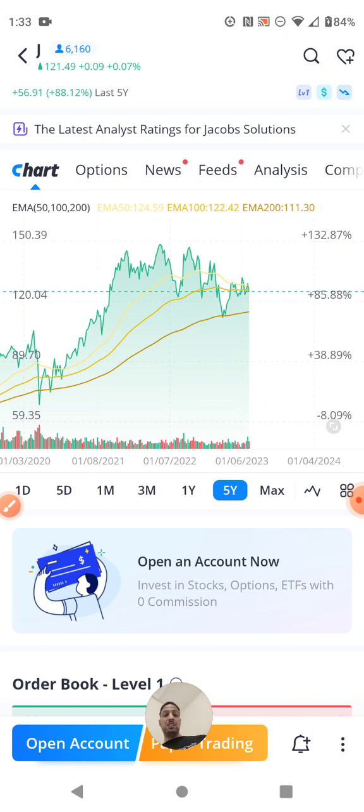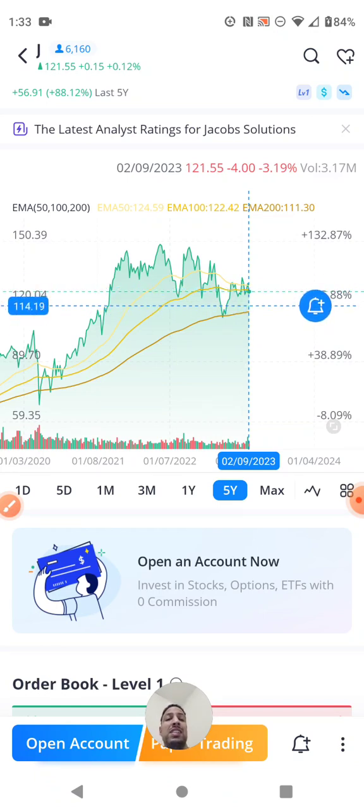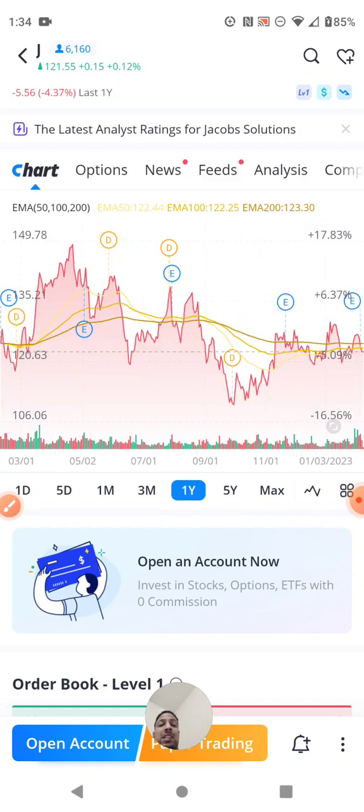So anyhow, it is close to the EMA 100. So between those ranges, between the EMA 100 and the EMA 200, I can't really say if that's a good buying opportunity because the 50 EMA is catching up to it. So it just needs further confirmation. Obviously, it's above its 200 EMA for the 5 year, but we can look at the 1 year.